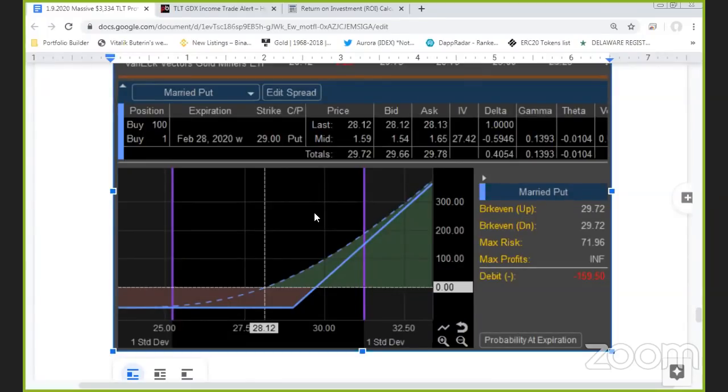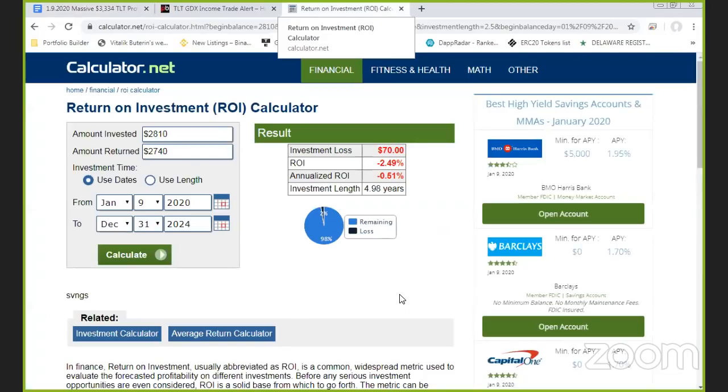And so if our maximum risk is $71 versus a buy-in cost of $2,810, what's that maximum risk look like on this position? And so you can see we're risking 2.49% of 10% of our portfolio. And what's our expectation? Well, clearly, I think that the risk to reward ratio is in our favor, because I do expect that kind of a domino effect.